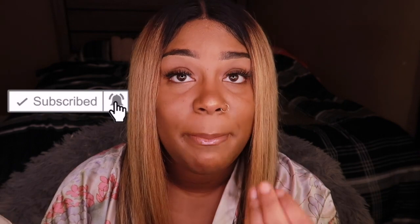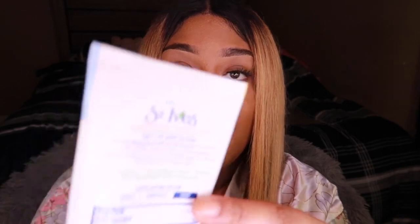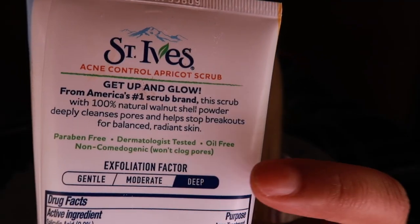That Clean and Clear was definitely gentle, which is not bad because sometimes everybody's skin doesn't agree with the same products. So if you need something gentle for exfoliator, then that Clean and Clear will probably be for you. But as you can see, deep is selected on the St. Ives, and the apricot smells so good. It smells literally just like apricots.